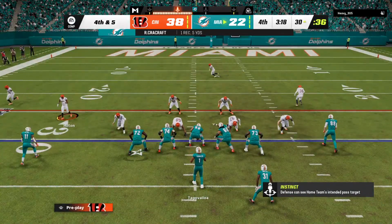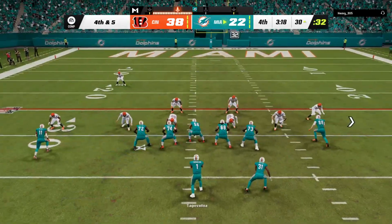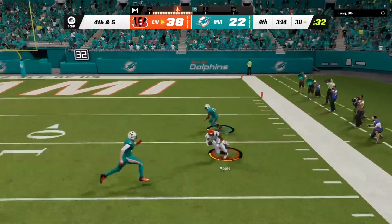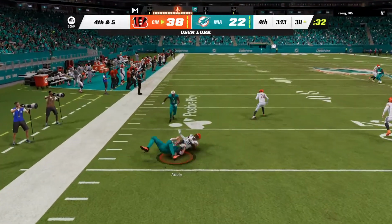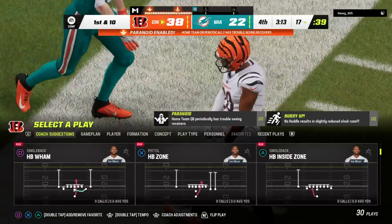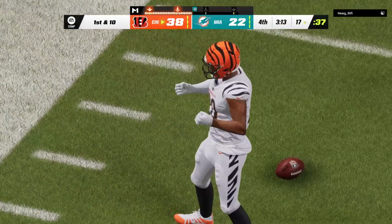I think it's safe to say that he's made some questionable decisions out there so far. Forced some throws into tight coverage. He's already been picked off in this game. Fourth down now. And for the 4th time tonight, it's an interception. Picked off by Eli Apple. And the Bengals are going to get the ball back on the turnover as they hold on 4th down.